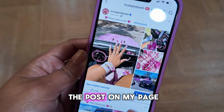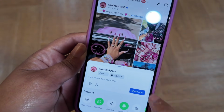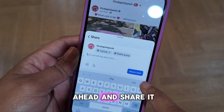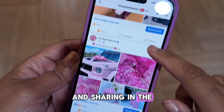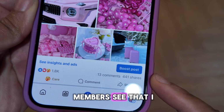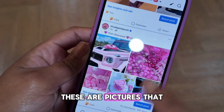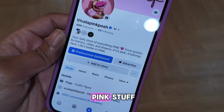There you guys see the post on my page. Now what I like to do is share this post in my Pinkaholic group. You see this first group here? I like to go ahead and share it in my group. And sharing in the group is how you're going to get even more shares, because once my group members see that I shared a photo, they usually reshare it. And then the post gets a lot of different shares. These are pictures that I got off of Pinterest. This whole page is like pink aesthetic, so I only share pink stuff.